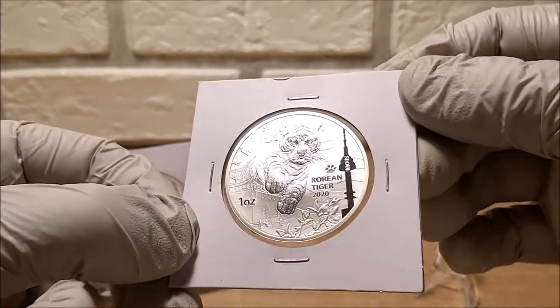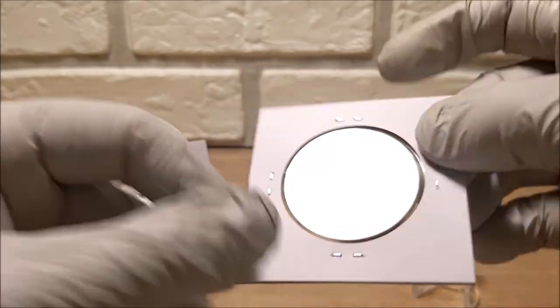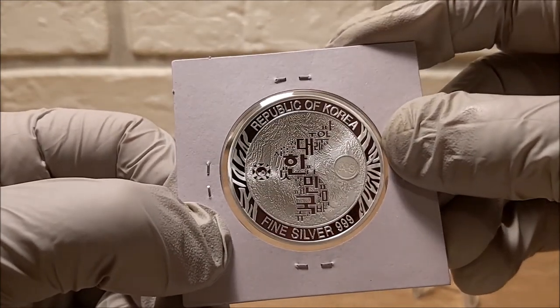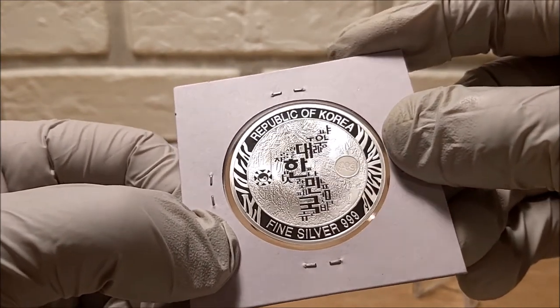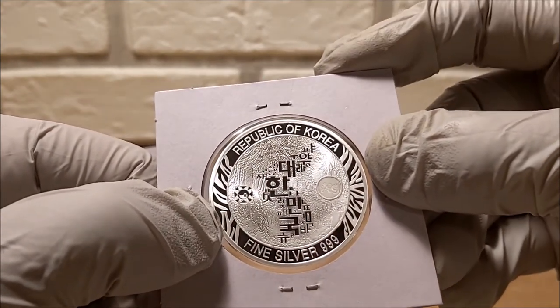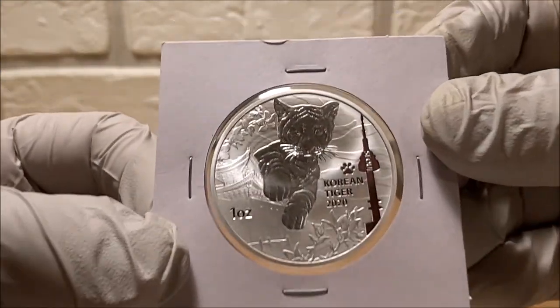So yeah, guys, let me know what you guys think about this. I'm sure you've seen it on many other channels, so I tried to offer some inside perspective about all of the details, as KOMSCO always tries to put a lot of thought and detail. I mean, every single space on this coin is occupied by something that they thought of, which is significant culturally, historically, geographically.